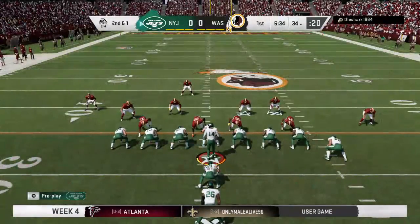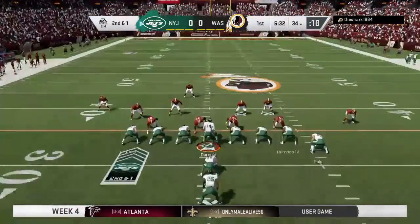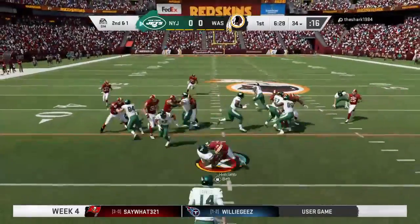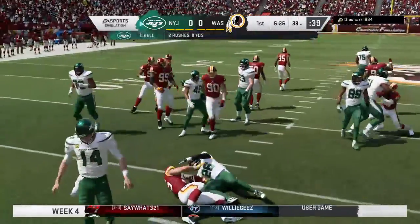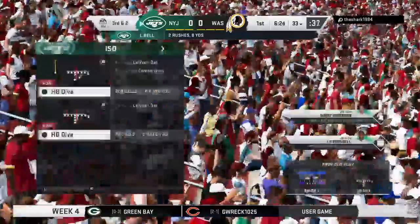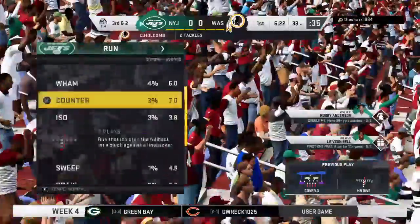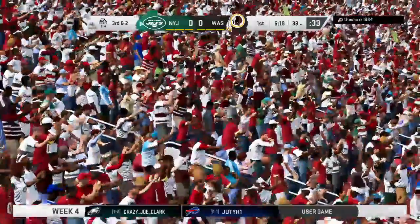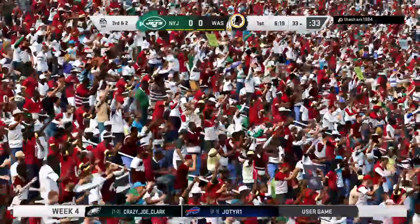The previous run, good for 9. Here's second and a yard. Now Bell. And he is met in his tracks behind the line of scrimmage. That backs him up 1 yard and brings up third down. Nice play right there to stop him behind the line, but I want to see how this defense continues to play him here in the first half.